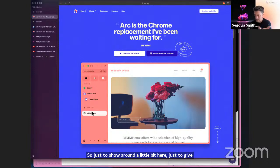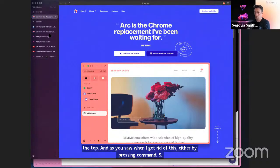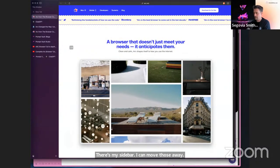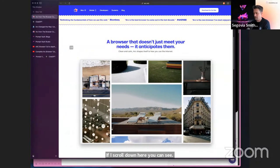So just to show around a little bit here, just to give you the broad strokes. The browser has a sidebar, right? You do still have a URL address bar. It's not at the top. And as you saw, when I get rid of this by pressing Command S, there's my sidebar. I can move those away. If I scroll down here, you can see they're showing the same element.